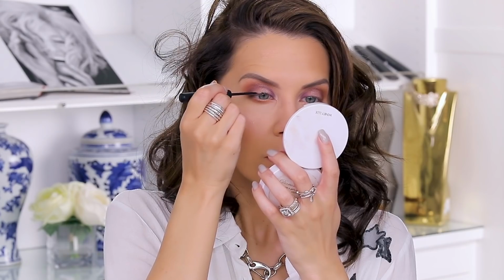All right, we're gonna go in with this liner, say a little prayer. So that went on okay, not the greatest. It's a little rough to get a smooth line, but not bad. This is gonna be one of those items whose power is shown more through the actual wear test. So I'm gonna finish up this other eye.